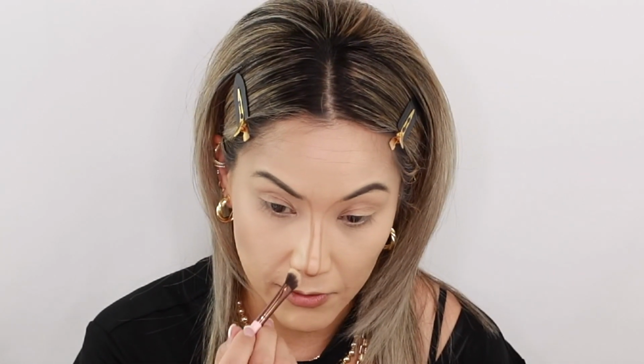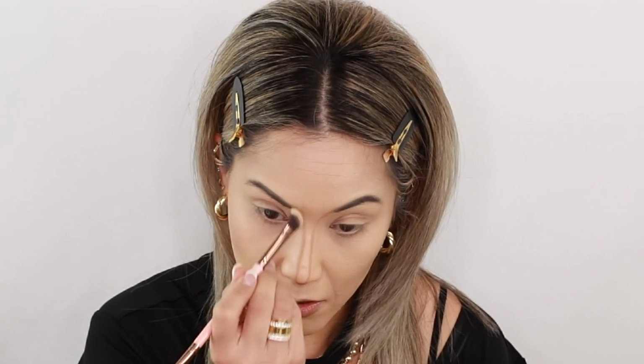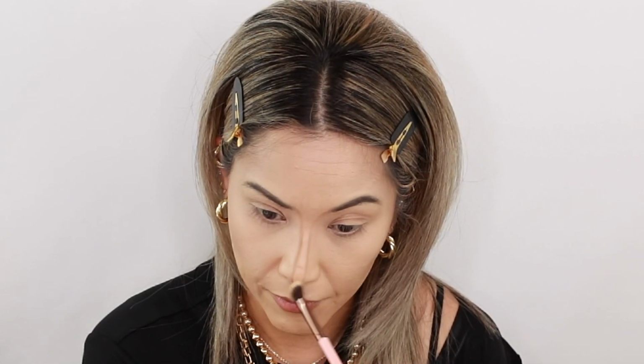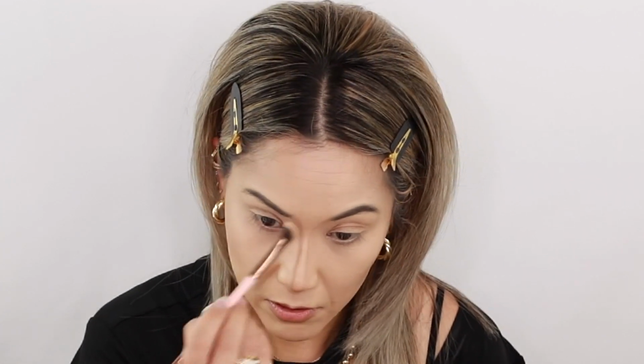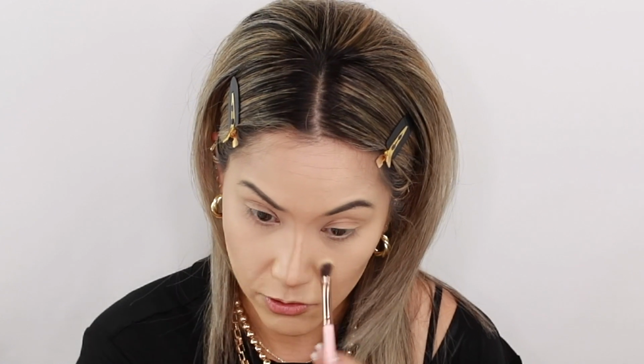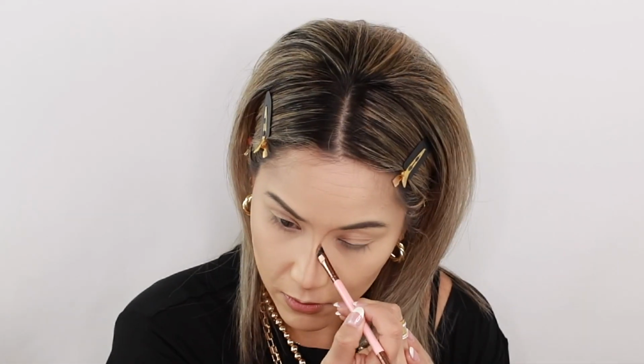Don't go out, because that's where your lighter part of your concealer is gonna go. You're gonna go in like that. And don't go too heavy-handed, because then you're gonna take away all the product, and then you have to rebuild it, and you don't wanna have to do that. And you're gonna go in and blend it out anyways with your blender. So let me take a little bit more on this side.